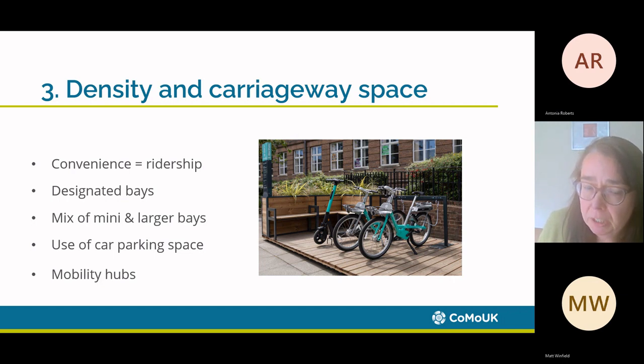There are a few schemes out there now that have free floating operations. Free floating does maximise convenience, but we all know about the controversy around obstructions on the pavements and bad parking and so forth. So designated bays really helps to manage that. But if you're going to go down that route, then you need a really good mix of bays. Larger bays at high trip generating locations, and then infilled with lots of mini bays to give that convenience.